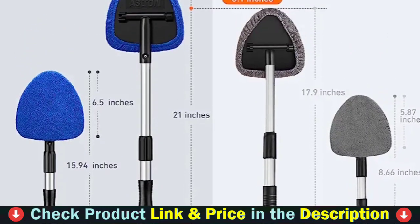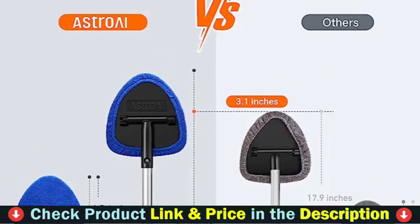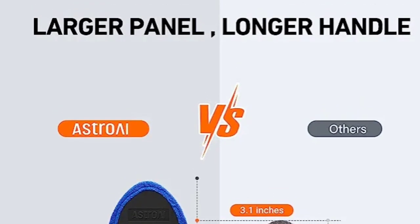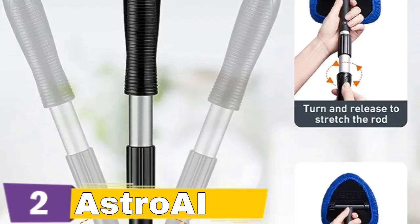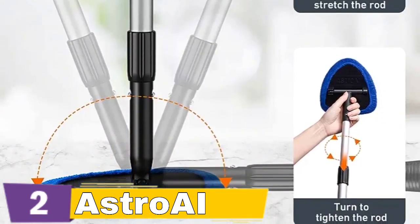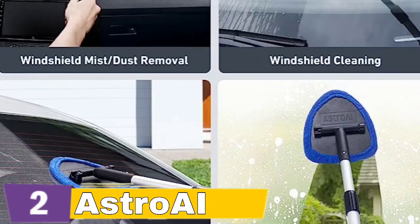With the extra long extension handle and bigger pivoting head, getting to those hard to reach car window bases is simple. The twist lock on the handle is tight and it stays extended all the way. It works well as a fog and moisture removal tool. Use the cleaning brush set in your car, hard to reach windows in your house, television, glass screens, glass mirrors, and even floors. Good for all size cars, trucks, SUVs, and RVs.